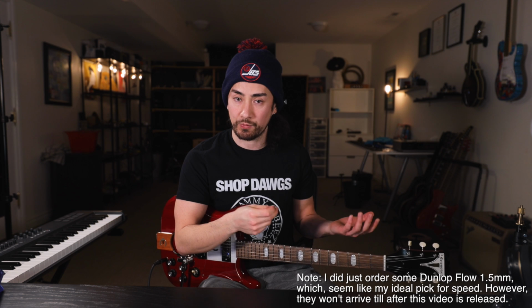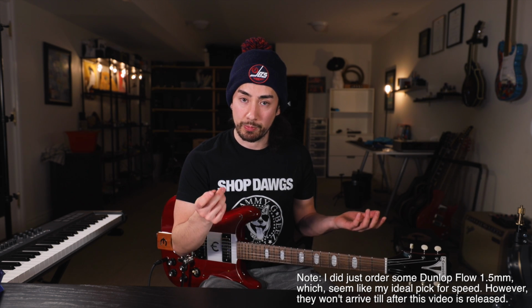My takeaway is that the best pick, purely for playing fast, would be smooth, thick, with a slight point and a raised grip. However, I would recommend that you get a bunch of picks and try this for yourself. I will say I can't imagine myself switching picks this late in the game. I've been playing these for so long that anything else just feels weird to me. And besides, I just bought a massive bag of them, so I'm kind of committed at this point. But anyways, let's move on to the weekly speed test.